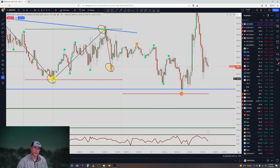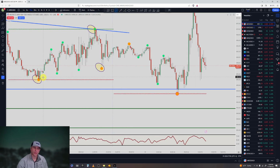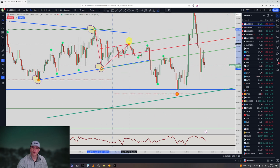See, we have 1, 2, 3, 4. I'll take this off there. And what this is going to do is we're looking for a short setup right here on the downside. We look for a short setup here for the inside pitchfork trade, using the second, third, and fourth point right there.